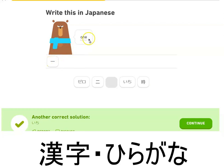Here, for one, you could choose ichi. You could choose the kanji. Look at that. It's one stick. And that's how that evolved. It's just one stick. That means one.